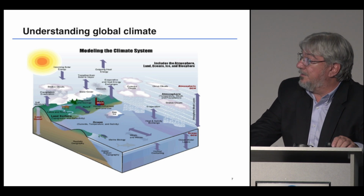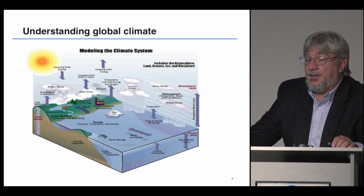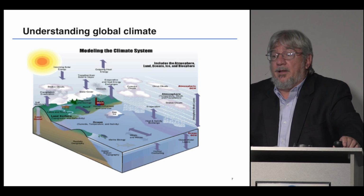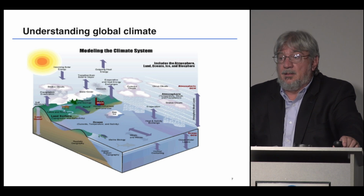And it's a very coupled system of the atmosphere, the land, the ocean, and all the elements of that. And they all interact and feed off each other in ways that are very complicated. And it's multiple kinds of science that are all interacting.